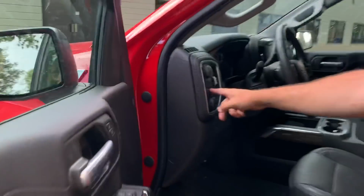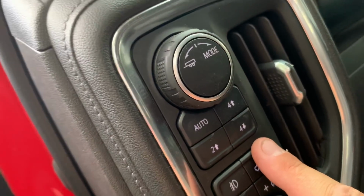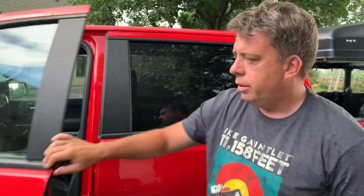And MSRP, before it really rains, on this Trail Boss was 55 grand. So 5,000 more than that All-Star Edition. And check it out, finally. This truck has 4-low. So if you do want that low gearing and actually the capability off-road, this Trail Boss offers it.